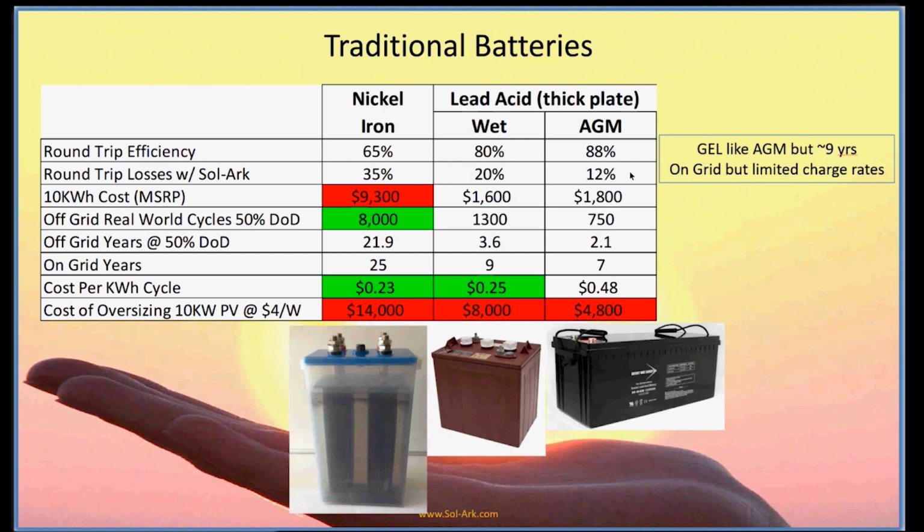AGMs are a little bit more efficient. They only lose about 12%. They cost more than wet cells. Unfortunately, they don't get as many cycles. And the numbers of cycles vary depending upon the manufacturer. And I'll get into a little bit of that. It has to do with how much lead they put in it and how thick the plates are and so forth. So we'll see that a lot of times we want to just look at the weight of the battery, not how many amp hours the battery is. So because they don't get as many cycles, and they're a little more expensive, their cost per cycle is about twice what lead acid is in terms of wet cells, but they lose less energy.